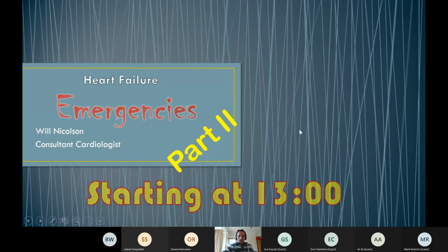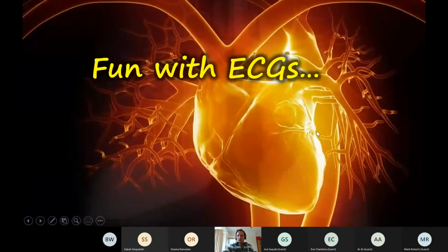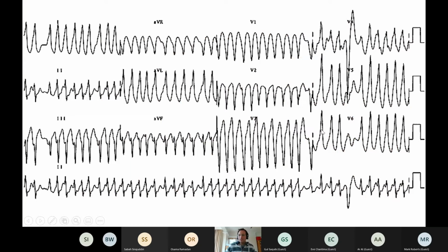So, start off with, let's have an ECG of the week. So this is a really good ECG. This is the kind of ECG that when you see it in the flesh, your heart will start to do something quite similar to this, because you'll think, oh my goodness, what on earth is going on?